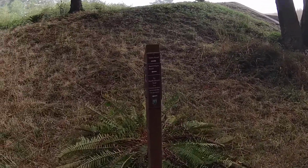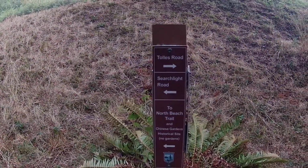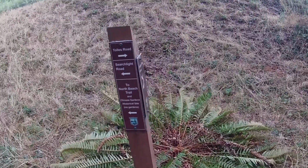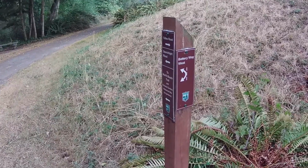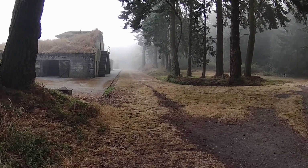And they got a lot of signs here too. So let me show you everywhere, all the different places you can go. Yeah, they do a good job of marking these trails. Don't know how much we'll see with the fog, but we'll have to wait till this afternoon.